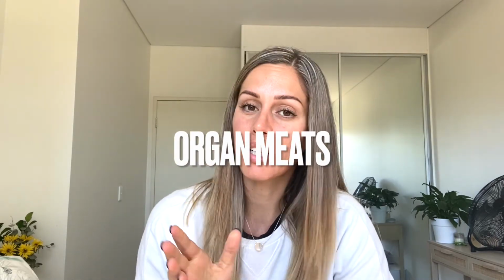The next one, okay, this is a hard sell. It's not the sexiest protein source, but if you can find a way to make it taste good, it's such a bang for your buck. And this is organ meat. I especially like liver because I find that it's so, so cheap.